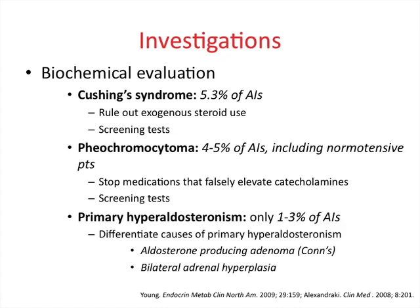For pheos, about 4 to 5% of incidentalomas, including patients that are normotensive, will have a pheo. And again, you want to stop any confounding medications, and also then focus on screening tests. And lastly, with hyperaldosteronism, it's rare, about 1 to 3% of incidentalomas secrete aldosterone. And you really want to differentiate whether it's an aldosterone-producing adenoma, as in Conn's, or bilateral adrenal hyperplasia, and we'll get into that.